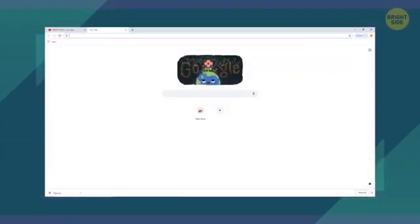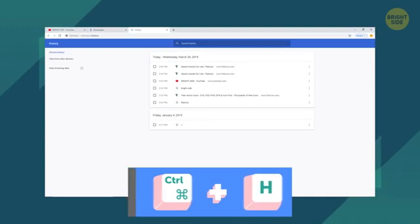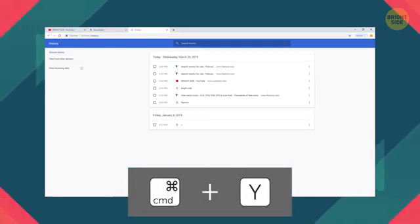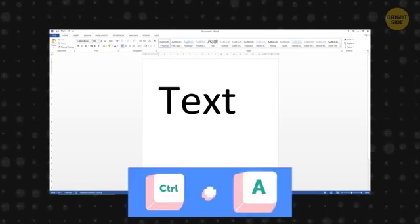If you want quick access to the download window in your browser, click Ctrl with J or Command and J for iMac. This shortcut will allow you to see all the files that are currently downloading. Your browser history can also be opened through a similar command, Ctrl H for Windows and Command Y for Mac OS. To select all items and text in the browser page or document you're working on, click Ctrl and A.